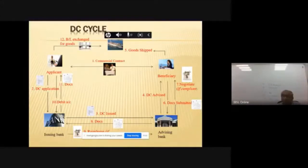That is why somebody mentioned the advising bank is also a party to an LC. No, they are only a post office. This is like the post office, the advising bank, right? When the post office receives some letters to be delivered to you, they will ask one of their postmen to go and deliver it to my place. The issuing bank will send the LC to the advising bank, who will advise the LC to the beneficiary.